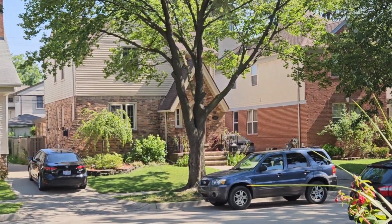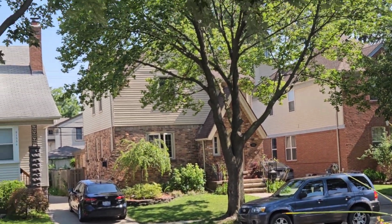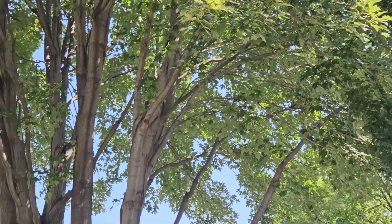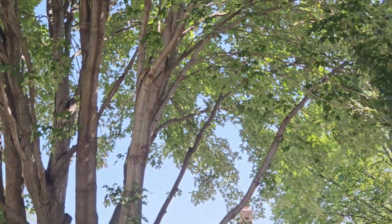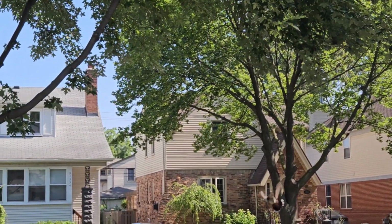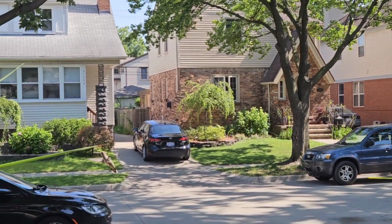Did you see it fly up into the tree? I wasn't sure if it was going to come back. It's impossible for you guys to see it, but it is up there. You might be able to see it. Oh, there it is. It's back again.